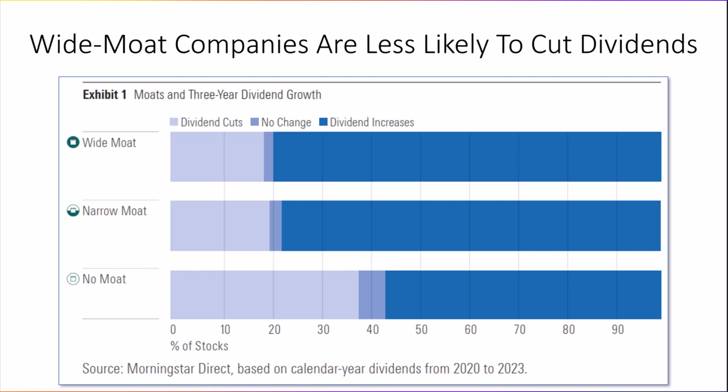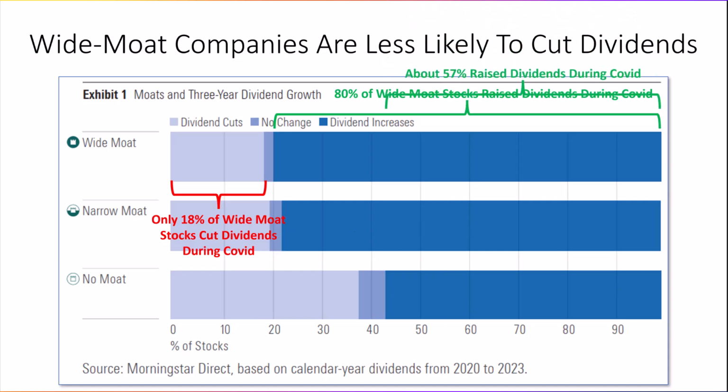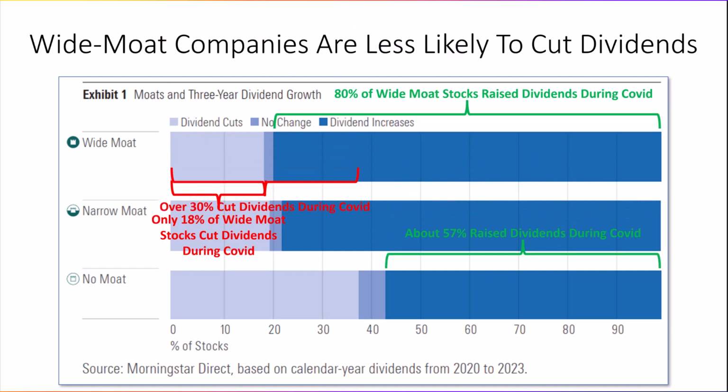The slide shows that during the 3-year COVID period, when supply chains ground to a halt and some companies saw a collapse in sales, about 80% of wide moat companies, remember those were the best competitive advantages, were able to raise their dividends despite many companies being in financial trouble during that 3-year period. Only 18% or so cut their dividends. Now, for companies with no moats, which is on the bottom of the chart, only 57% or so were able to raise their dividends, while over 30% were forced to cut their dividends.